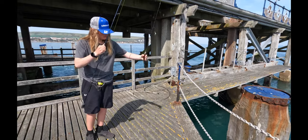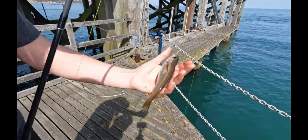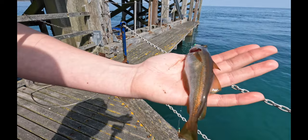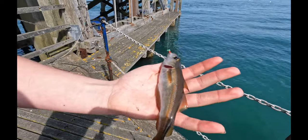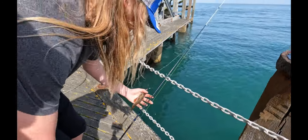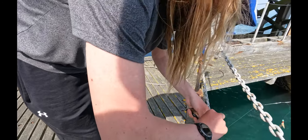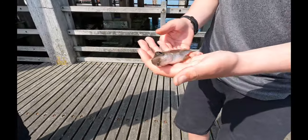What you got, a pollock? It looks quite dark though, doesn't it? No, it's a pollock. It's definitely not a coalfish, but it is a pollock. Coalfish are supposed to have a straight line, aren't they? We could do with a coalfish though, couldn't we? If we had one. He wants pollock as well, didn't he? I think we do have pollock for the species. Yeah, we do. Just a little pollock.